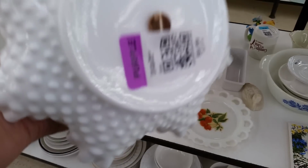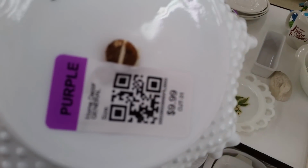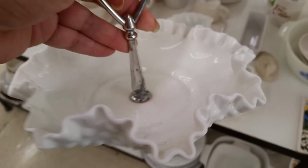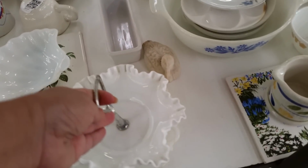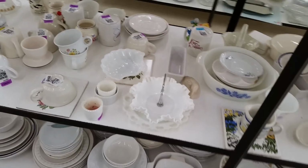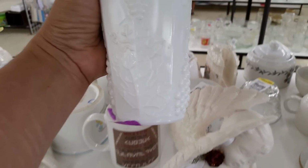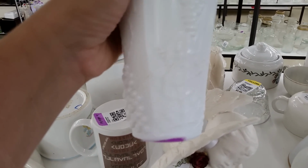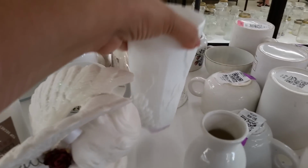Oh my goodness. Milk glass. Miss Connie, you and milk glass. I don't know if it's real milk glass, but it's nice. So funny, I think of you guys when I'm out here. These are amazing. I see one or two of these scattered around. I would love these, but I never find more than one at a time.